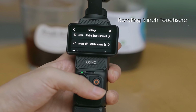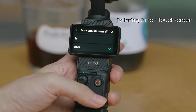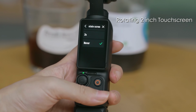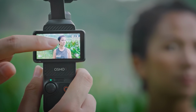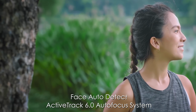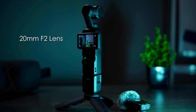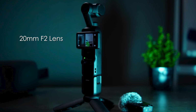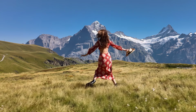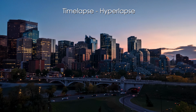The rotating 2-inch touchscreen allows seamless switching between horizontal and vertical shooting modes, making it versatile for different social media platforms. For vloggers, the Active Track 6.0 autofocus system with face auto detect provides reliable subject tracking, while the 20mm f2 lens performs well in low-light conditions. The camera offers multiple recording modes including slow motion at 4K, time-lapse, and hyperlapse.